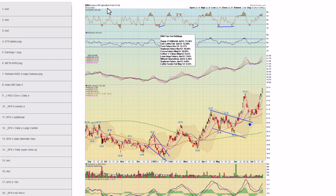Next, Jabber 63, DBA agriculture ETF, just up and away. Again, look at this textbook TA, guys. Broke out of this channel, went to 22 back in June, pulled back, back tested the channel trend line, found support there. Just classic technical analysis of previous resistance becoming support. It's now made a new high.